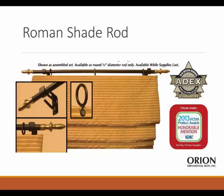I've used this several times. I love this. So this is their Roman shade rod. It's 5/8 inch diameter. There's several different finials. This happens to be the French brass bullet. You get the rod, the finial, the brackets, and the rings.